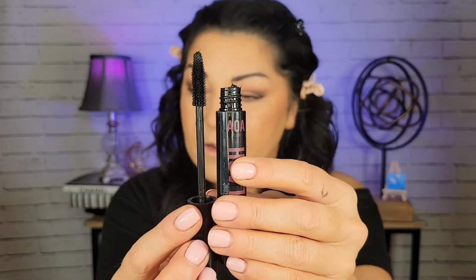So let's take a look at this wand. It does have an old school wand on here. And from what I remember, I think I did like it. So yeah, it grabs the lashes really well, and it's really keeping the curl on them. So far so good, you guys. Okay, guys, so just a few strokes. And look at that. For $2, this is a really nice mascara.